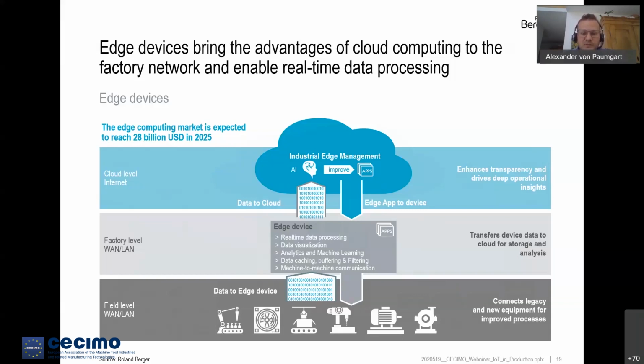And another big advantage of edge devices is that once an edge device is implemented and installed in a production environment, there's only less human effort necessary to update the software on the edge devices and to upload new products and versions to it, because you can use the internet connection to deploy the software you want onto the edge device. And on the other hand, you can send the relevant data from the field to the cloud. And then in the cloud, you have the possibility to train your data model again to improve your application.